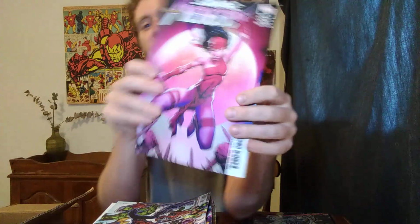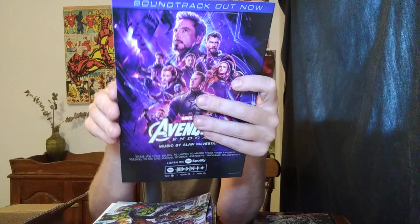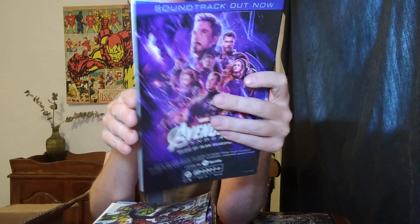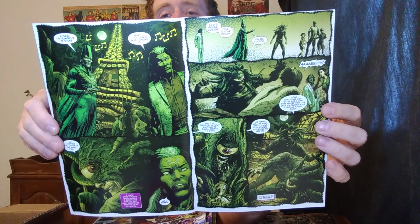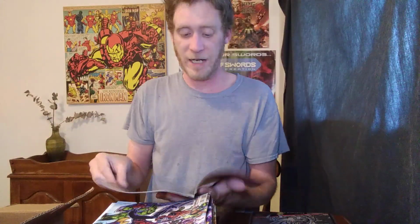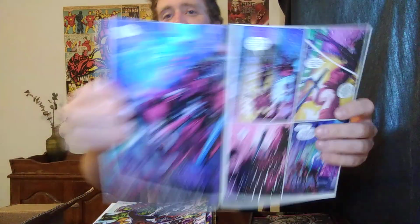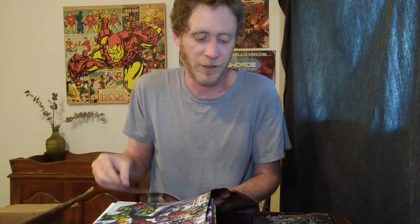See, I got Savage Avengers here. This series was really cool. The original Savage Avengers series. Gerry Duggan was the writer. Mike Deodato's not on it; Patch Zircher is the artist. I really like Zircher's art. He's a fantastic artist. I don't know why he doesn't get more work at Marvel, to be honest. He's kind of outspoken on Twitter. I don't know. Maybe that has something to do with it. But so are a lot of comic book artists.